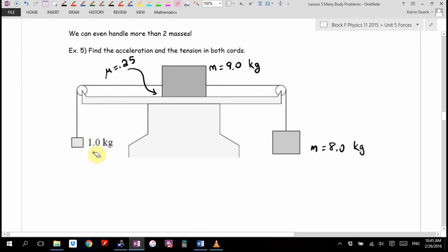How big, Connor, is this mass? How big is this mass? Which one has gravity pulling on it harder? The 8. So do you think it's more likely that everything is sliding this way or that everything is sliding this way? Right. I think that's winner. Okay? And I'll make it pretty clear.